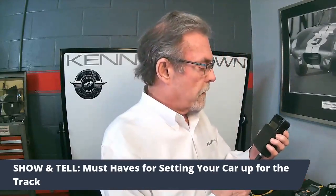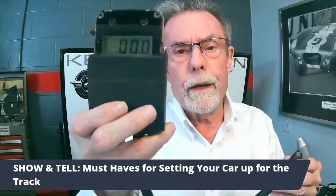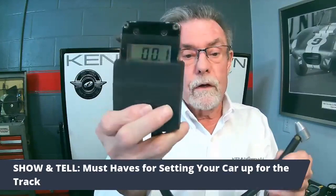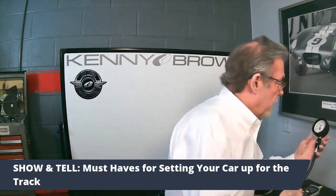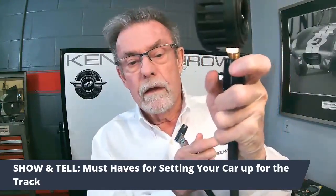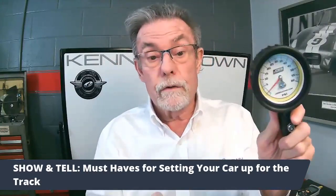Now I'm going to show you some professional grade tools. This is like professional. This goes down to 1/10 of a pound. And I can tell you that when I work with IndyCar teams, they set their tire pressure to 1/10 of a pound. So that's at the professional level. Now, what we have for our people is this handy dandy tire pressure gauge. And you see this little button here? That's really important because the whole idea is you overfill your tire, and then you can use this button to bleed it down to get the exact tire pressure you're looking for.